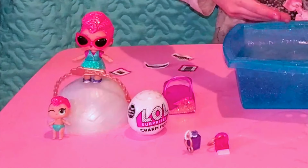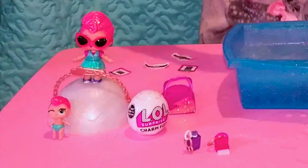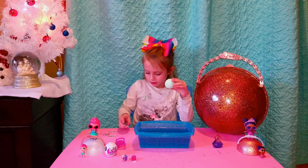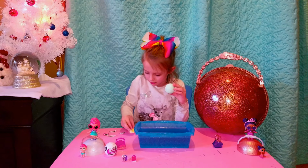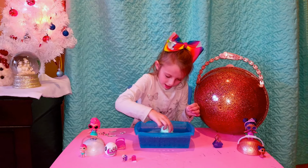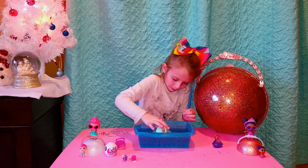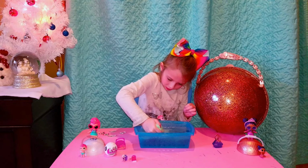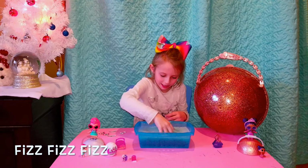There's still a little part to like an ocean blue. Whoa. Such a pretty color inside the water. This time we got a green one and it came with this foam sticker, and it came with this sticker. Now we're gonna squishy. Bubbly madness.